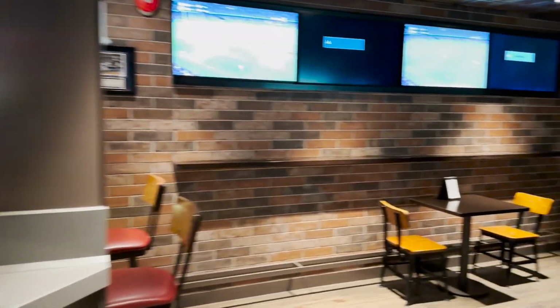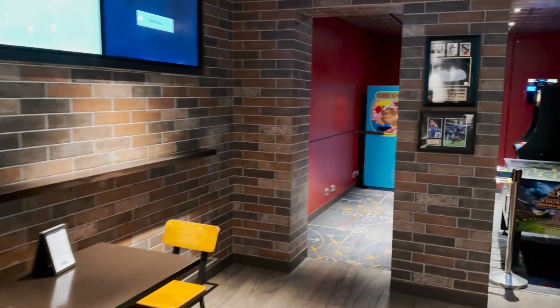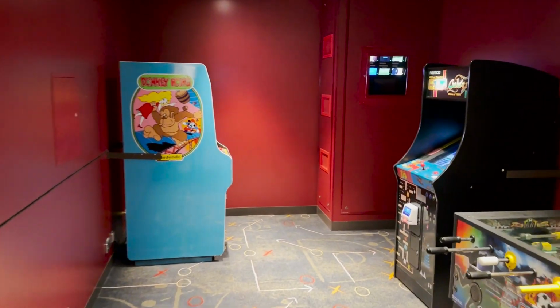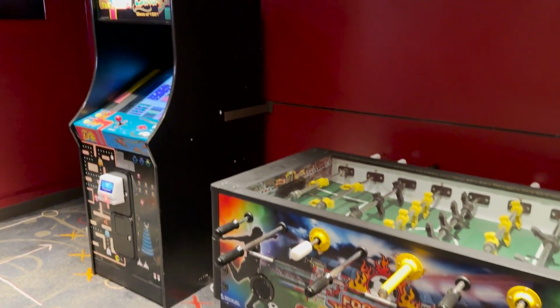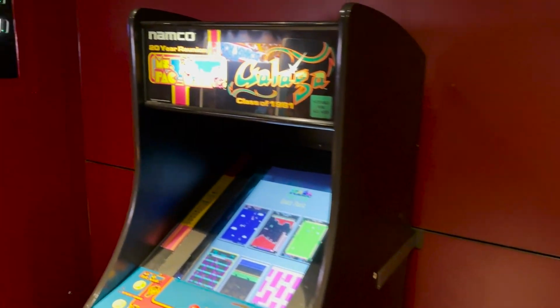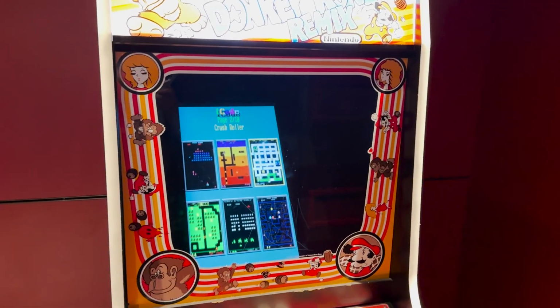Now around the corner here, there's some additional seating, and then there's an area that's typically called the owner's box, but they've kind of revamped it here on Mariner and just made it kind of a pseudo arcade. So we do have a foosball table there, Ms. Pac-Man and Galaga, and then we do have the Donkey Kong remix right there, throwback style.